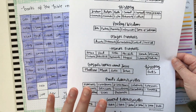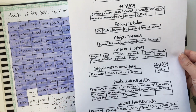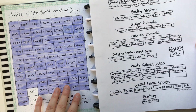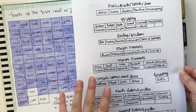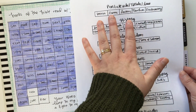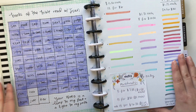I'm planning on printing this off. You can size it down to fit in your Happy Planner. It's an 8.5 by 11, but if you print it, I think it's like 82% or something like that, you can cut it down and it'll fit perfectly in here when you hole punch it. And so this is a tool to help you guys. You can color it in here as you go through reading the different books of the Bible, and this is awesome because it's separated out by different categories. So be sure you pick up this printable to go in your Faith Happy Planner.